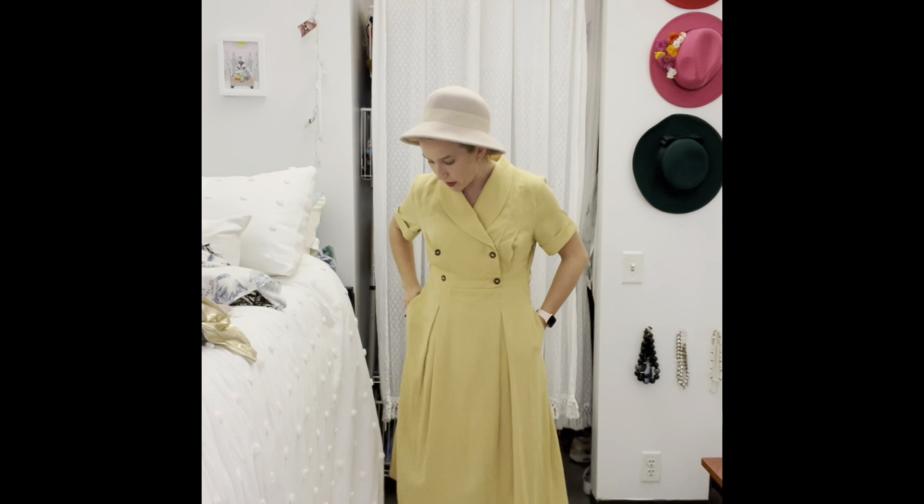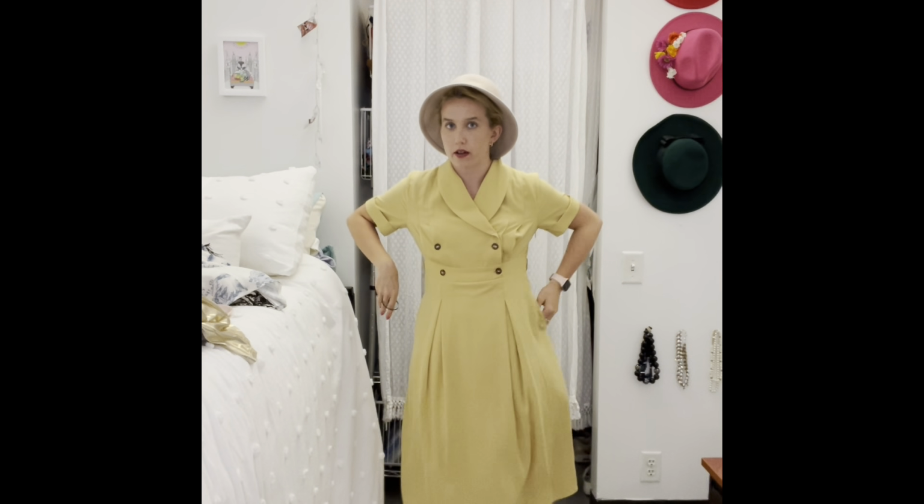Oh, it has pockets. That's the best thing to find out about a dress. It has pockets. Okay, so now let's dress it up for real.